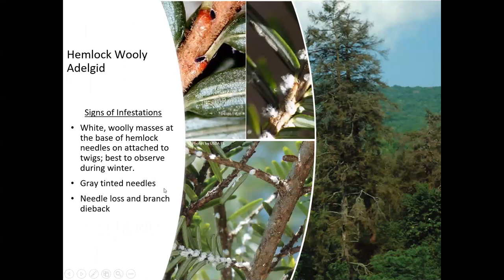Signs of infestation include white woolly masses at the base of hemlock needles attached to twigs. Like I said before, it's best to observe that during the winter time. You may also see gray tinted needles and needle loss, or massive amounts of needles coming off the branch, otherwise known as branch dieback. Next slide.